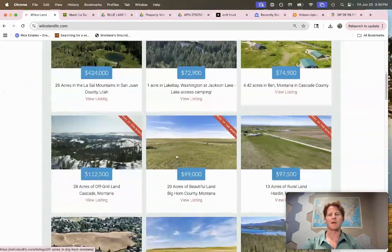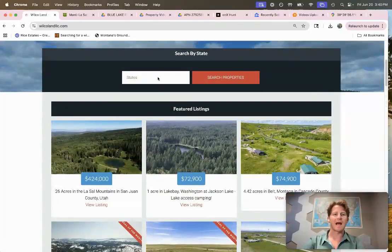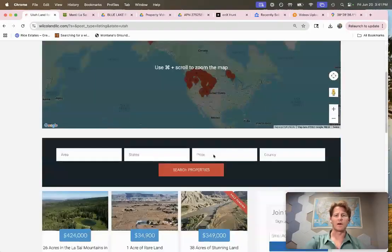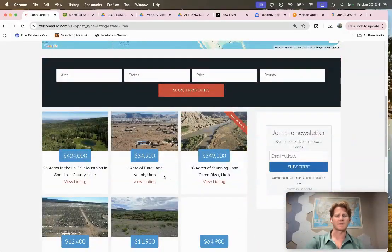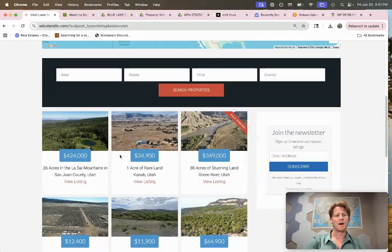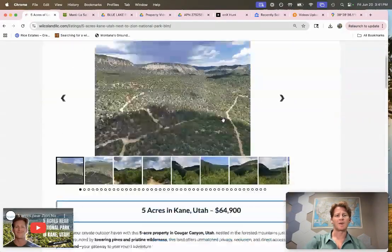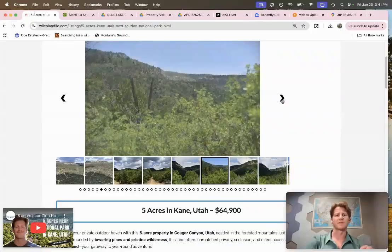There's other property in Utah that we have down in Hatch, Utah. I've got a 5 acre property behind Zion National Park. If you're only in the market for Utah, but we've got land in Montana, Washington, Idaho, Oregon, kind of all over the United States, as you can see there. And then I'll show you, we've got some stuff down in Kanab, Utah. This La Sal property, I've got a 5 acre behind Zion National Park. This is a really cool listing if you're interested in something near Zion. So this offers a pretty cool land investment opportunity for somebody too.